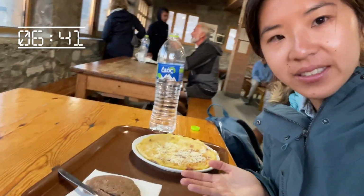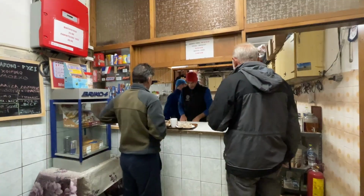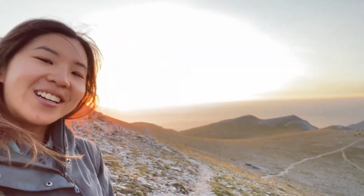So, good morning from the mountain hut. Breakfast is ready. My GoPro is somewhere there. I lost it. Sorry. Breakfast is quite nice and simple with omelette and bread, and I cannot resist popping out to see the sun rising. Y'all, it's the sunrise.